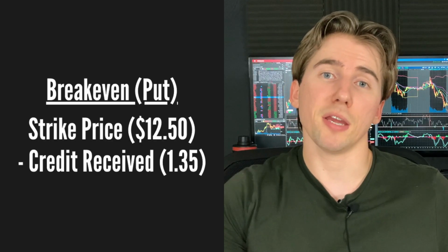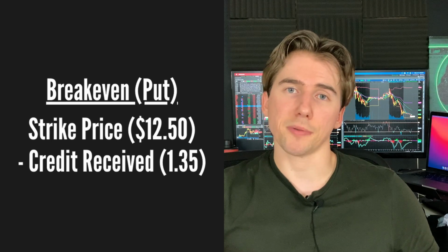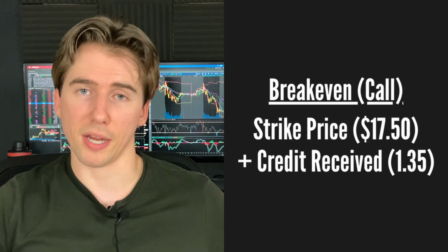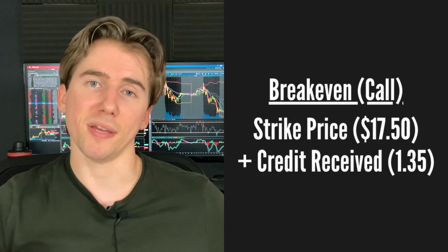And also, since we didn't buy the option back, we get to keep our $135 credit no matter what. This means the real cost if we were to get assigned on our short put option would be $12.50 minus the $135 credit. This means the break-even price for the put option would be $11.15. And the break-even for the call option, if we had to sell 100 shares at $17.50, would be $17.50 plus the $135, or $18.85.